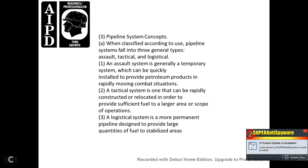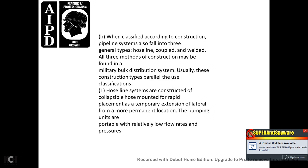The assault type is generally a temporary system which can be quickly installed to provide petroleum products in a rapidly moving combat situation. A tactical system is one that can be rapidly constructed and relocated in order to provide sufficient fuel to a large area of the scope of the operations. The logistics system is a more permanent pipeline designed to provide large quantities of fuel to be stabilized in the area.